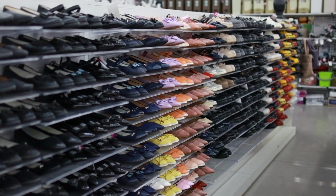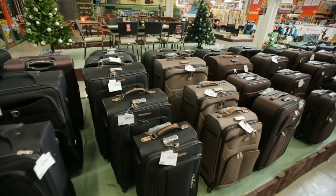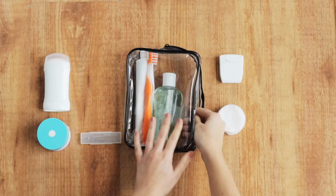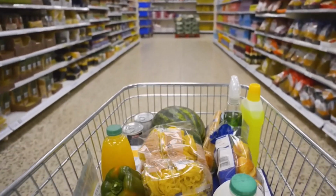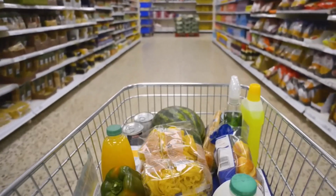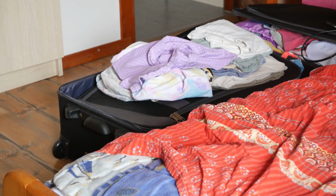Another unconventional hack is to use your shoes as storage. Stuff socks, chargers, or small items inside them to maximize every inch of space. And don't forget about travel-sized versions of your favorite products. They're not just for toiletries. You can find travel-sized laundry detergent, lint rollers, and even compact hair tools that save tons of space. Finally, consider leaving some things at home altogether.